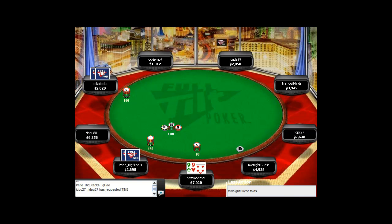Two nines, facing a limp from early position. I don't really see anything to do other than make it somewhere between 480 and 640 here, with the intention of calling a shove from our opponent. Sure, he may be limp re-raising with aces, but there are plenty of other hands that aren't aces that he could also be limp re-raising with, and facing a limp from a random player in a tournament when we have the, what, sixth best hand in the game, we're going all in.